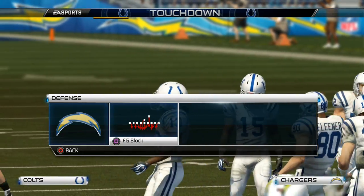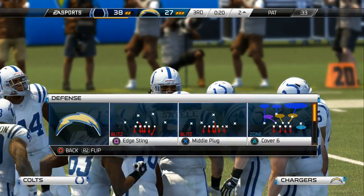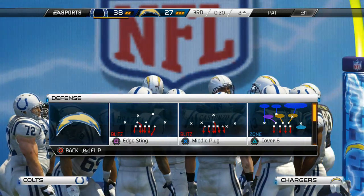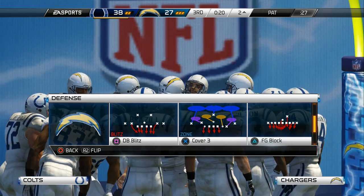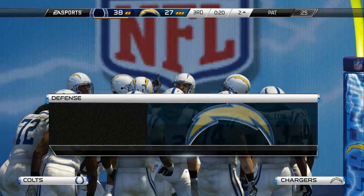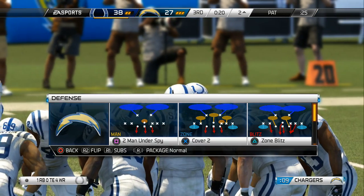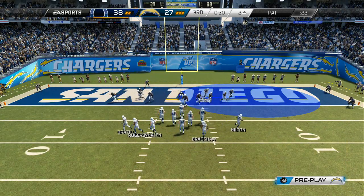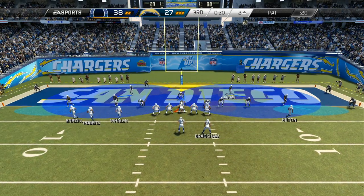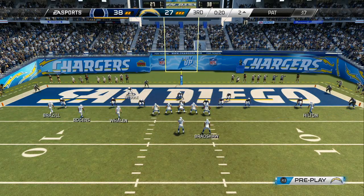Well, the offensive line did it all on this drive, didn't they? Here it is on first and goal. Nice job of pass blocking, and the quarterback finds the open receiver for the touchdown. The point after and try to pick up the two-point conversion.